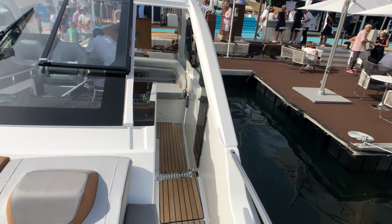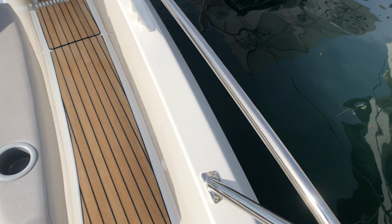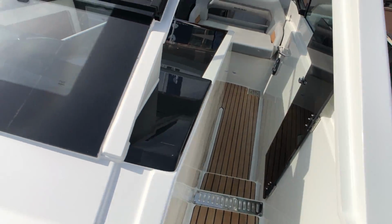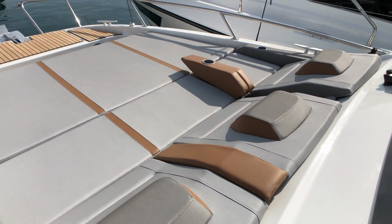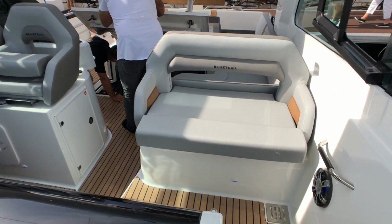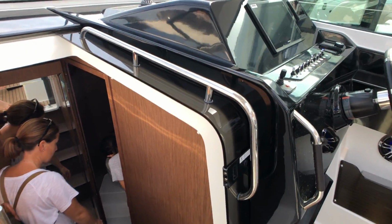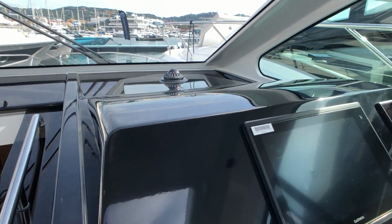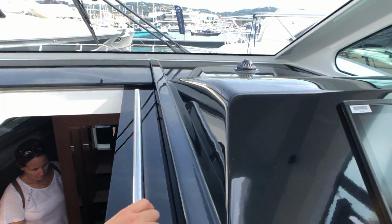Just a look at the front door, very deep sidewalk, balcony. You have a huge security feeling to walk aboard. It's really innovating, and we can imagine it's not a problem to go from the cockpit to the front cockpit while sailing. You really feel a huge security feeling. So we will now have a look at the front part of the boat.